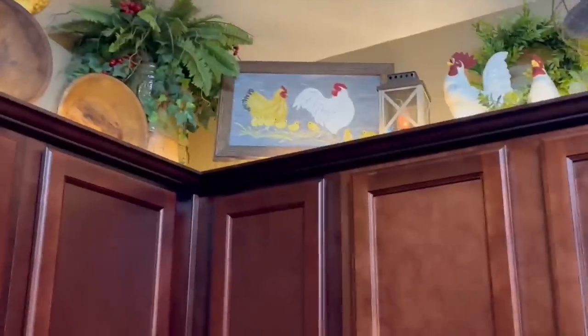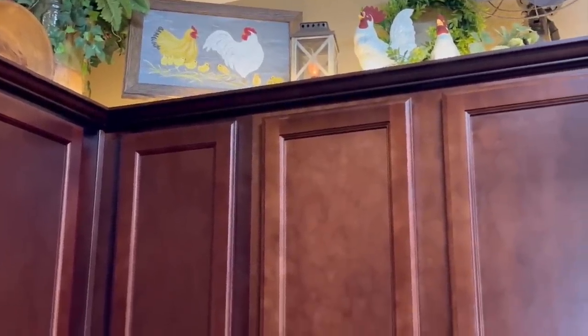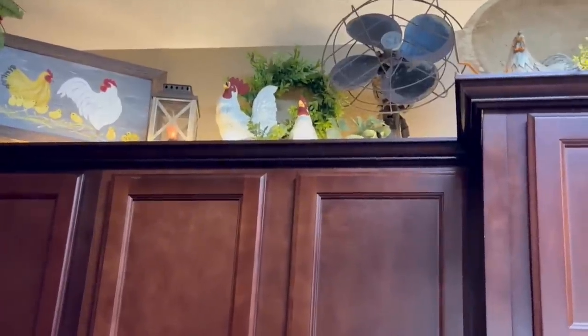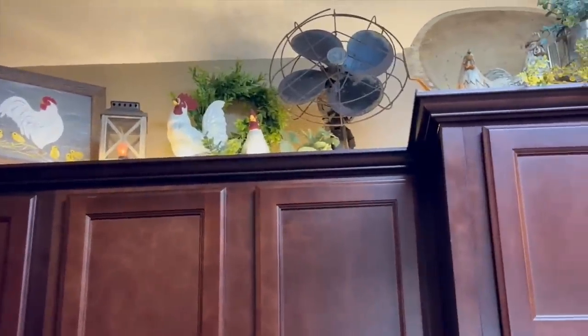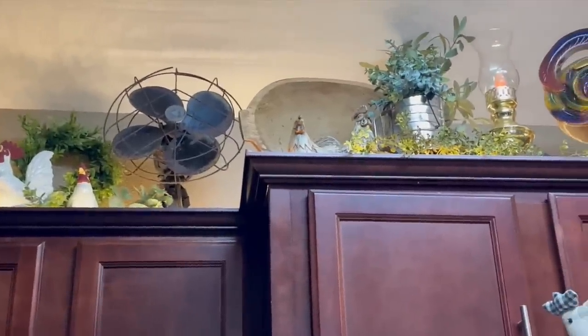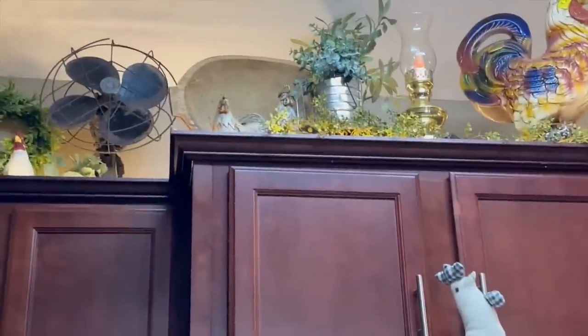That chicken painting, my mother painted that for me. That lantern was one that I had that I just put up there. Those chickens were thrifted. The wreath come from Marshall's, the old fan my daughter-in-law gave me. The wooden dough bowl my mother gave me. The chickens were from Hobby Lobby, but I made them over.